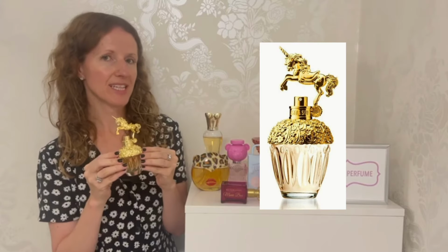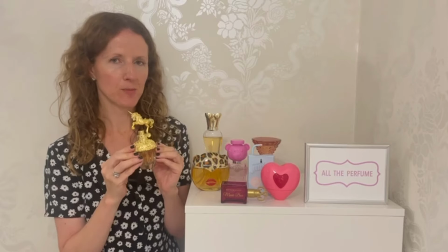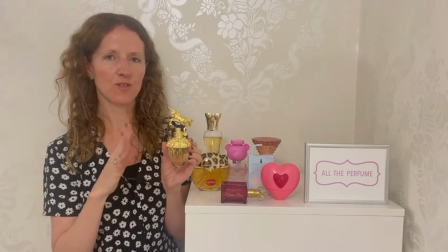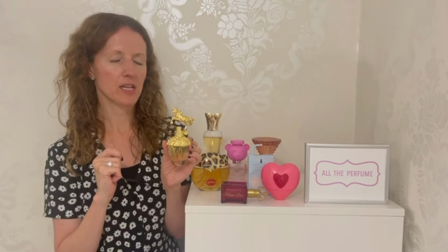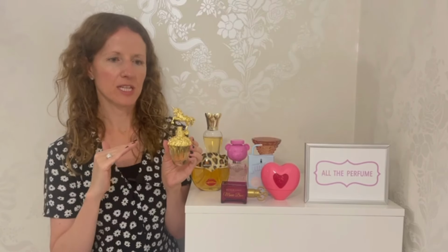This bottle is Fantasia by Anna Sui, and when I added it to my collection a couple of years ago, I couldn't believe the price point. I think I paid about £10 for this, and I thought, what are other people not seeing? How is this so affordable when it could easily be on sale for more? Now, in terms of the Anna Sui perfumes, I can find them a little bit similar. So I didn't really expect to love this perfume.